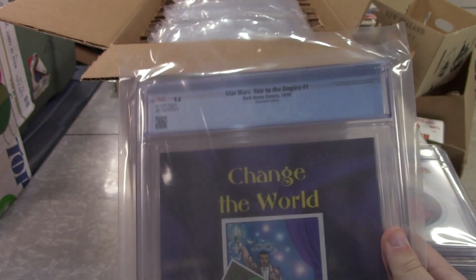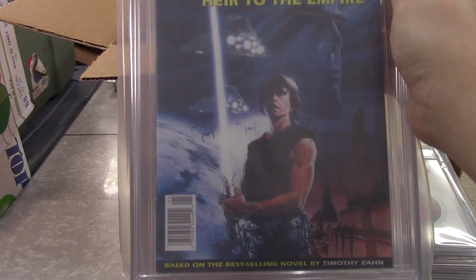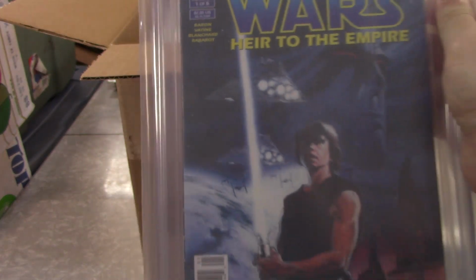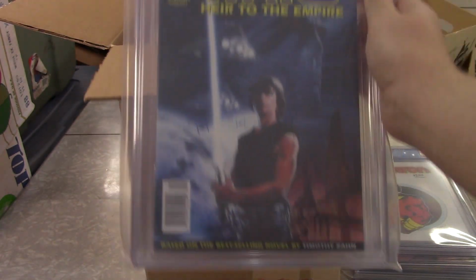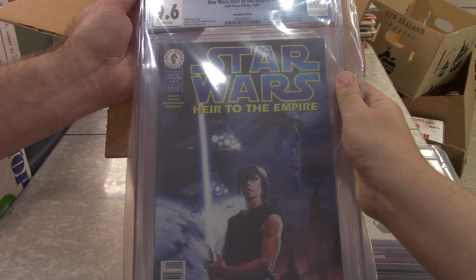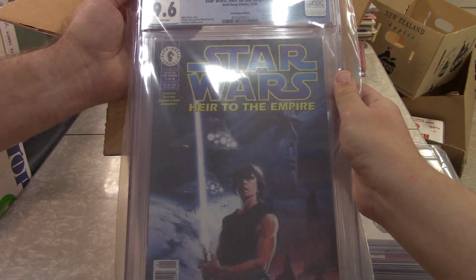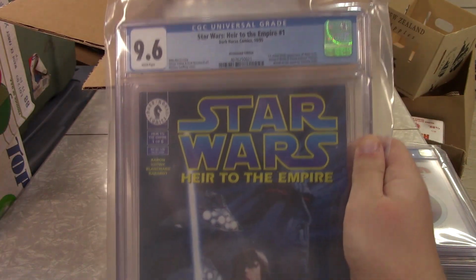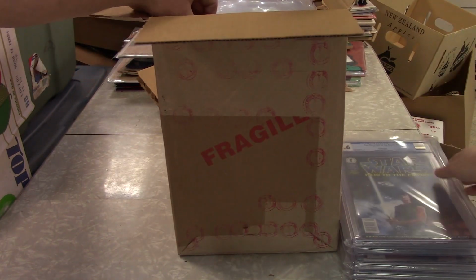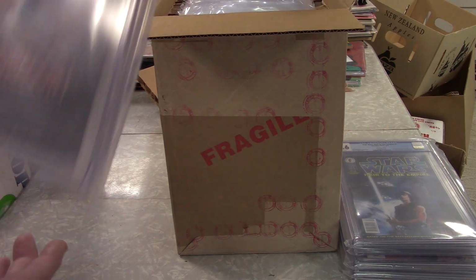Star Wars, Heir to the Empire, #1, in a 9.6. Yeah, a lot going on in this. I like that Star Destroyers back there. Yeah, legacy book. You know, Thrawn shows up in this series. And let's see, is that the first comic appearance of Mara Jade? Yeah. And Grand Admiral Thrawn. Yeah, so important book, especially if they go forward on the Disney Plus stuff. So, what was that, 9.6. Yeah, I'll take it. I will take it.